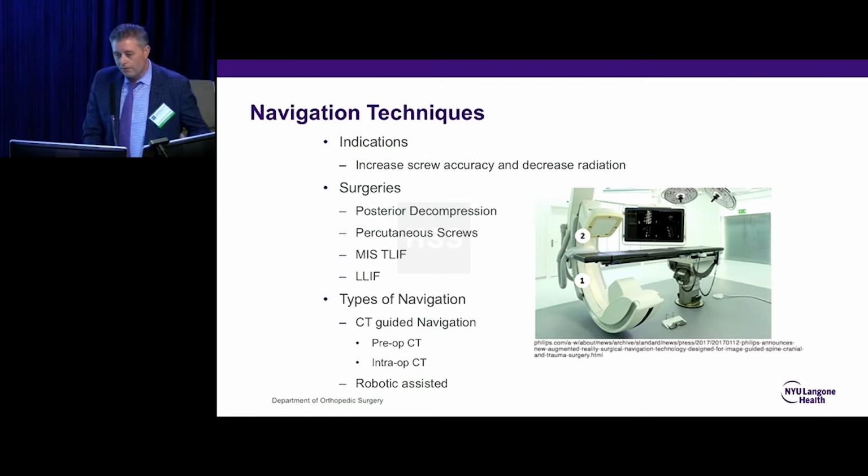There are platforms that utilize 2D navigation. So you just shoot some fluoro shots and then navigate the instruments thereafter. And that would actually potentially decrease radiation to the patient as well as to the entire surgical team. So there are those advantages, and those are the primary reasons that I think navigation is utilized.